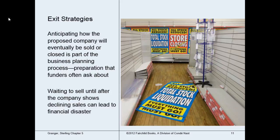And many retailers have suffered great loss because they did not plan on how the business would be closed or sold. You can either exit the business through a direct sale, merger, acquisition, initial public offering, or joint venture with another company, or you can just have to close your doors, which is the one thing you don't want to have to do as your exit strategy.